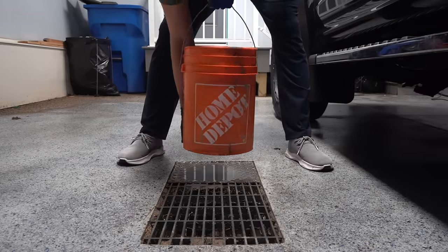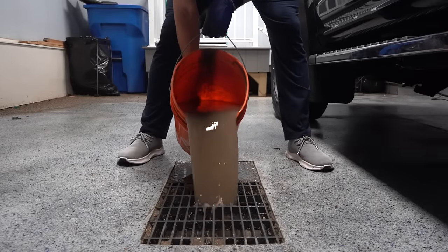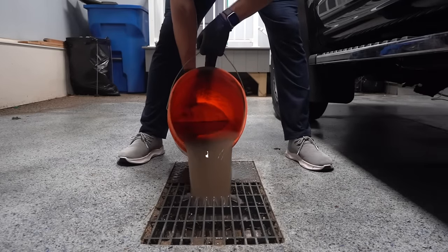Here's the slurry of dirty and smelly water pulled out of this truck. Gross.